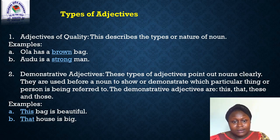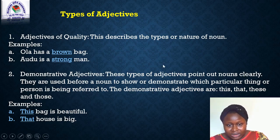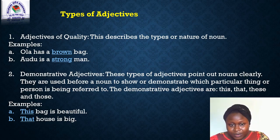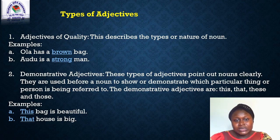Example 1. This bag is beautiful. Now, this, like I said earlier, you use it when you're referring to one object or one person. Now we have bag there, as you can see on your screen. Bag refers to one object. It's not bags. If we had bags there, then it would have been these bags to show that you are referring to more than one object. But since the demonstrative adjective there is this, it means the noun we are referring to is just one and it is close to us. So that's why we have this bag is beautiful. This is a demonstrative adjective trying to point out a particular bag that is close to us and that is beautiful. I hope you understand it.